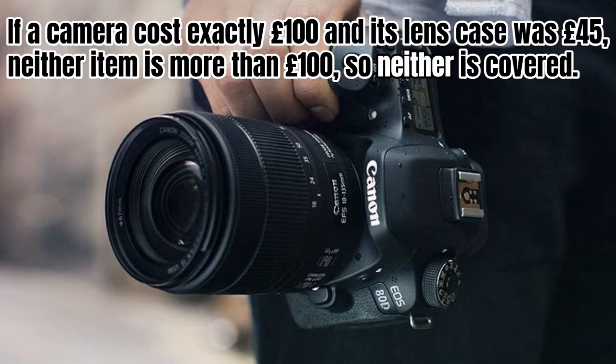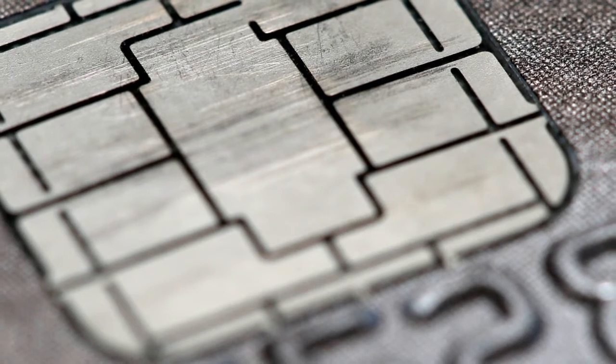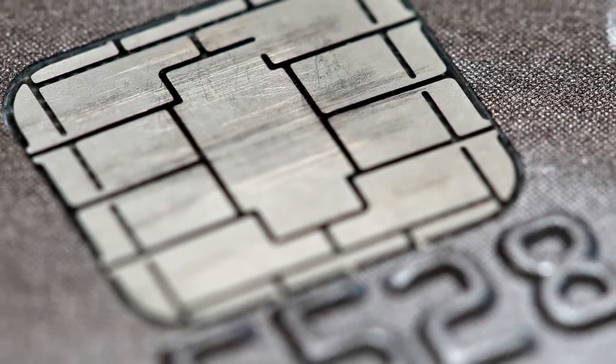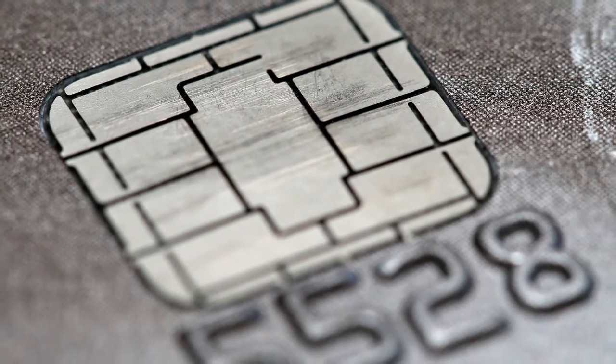Furthermore, if a camera costs exactly £100 and its lens case was £45, neither item is more than £100, so neither is covered. Here's a trick to help. Why not pay the deposit by credit card and then you're covered for the whole cost of an item or service? The law is very specific on this.